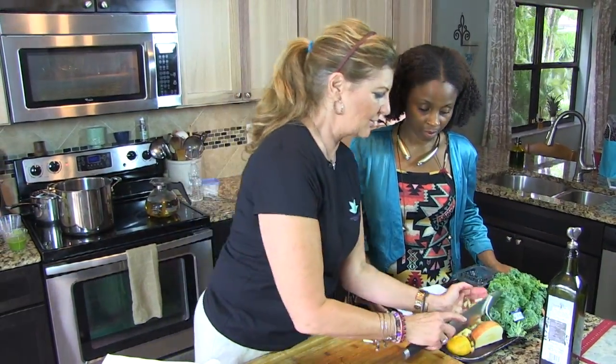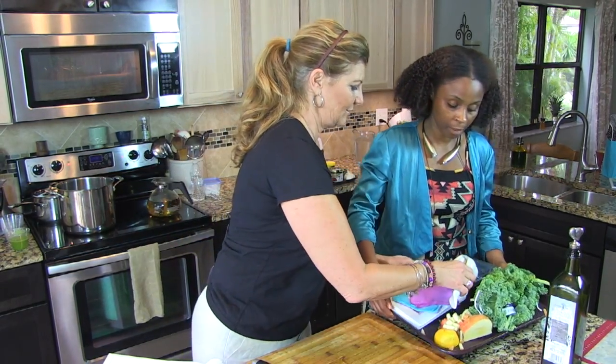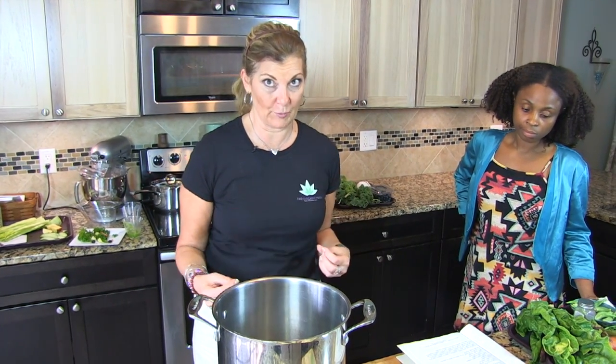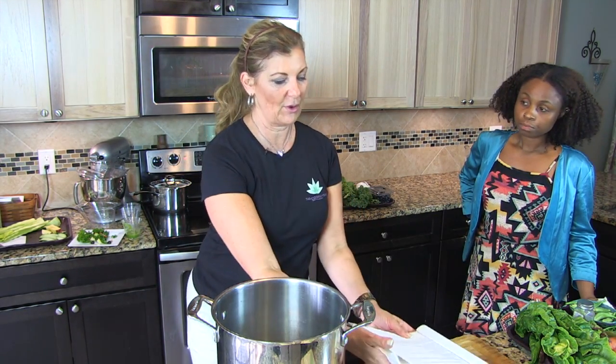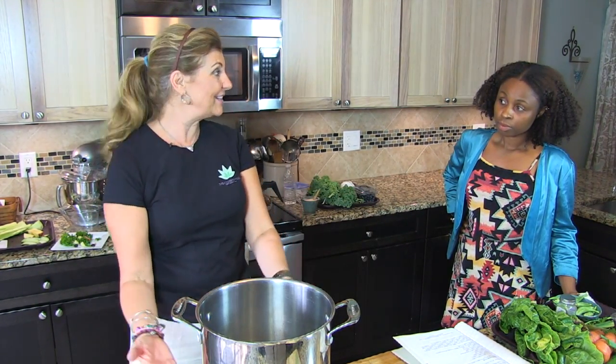All right, so we're going to make our soup, and let me get this off of there because I'm going to get that all ruined. Okay, so now we're going to make our healing detox soup. This is adapted from Dr. Joel Fuhrman. He calls it a potassium-based soup. I just doctored it up a little bit, kind of blended a bunch of soups together just for flavor.